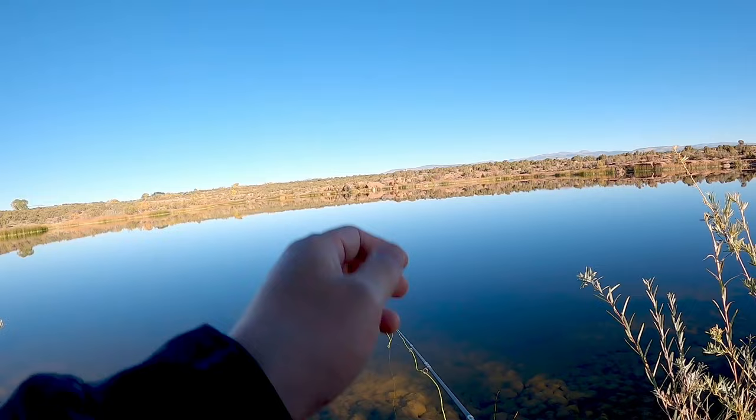What I was able to find fishing through here was that they were reacting to a little bit faster paced retrieve. It seemed like I had to get a reaction strike versus getting a food eat.